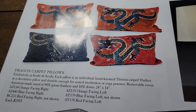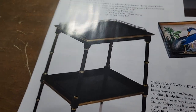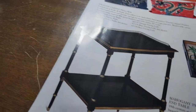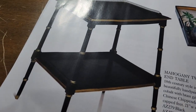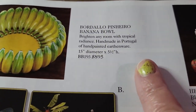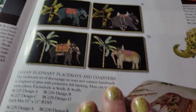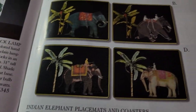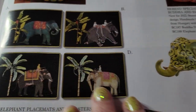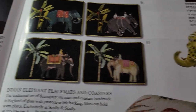We have some beautiful pillows, dragon carpet pillows, and they're $395 each. This is a nice table, mahogany two-tiered end table for $1,550. We've got a Bordallo Pinheiro, I'm not sure how to pronounce that, banana bowl for $895 if you like bananas. And then we have some beautiful placemats and coasters of Indian elephants, beautifully decorated. And those are $75 each coaster.